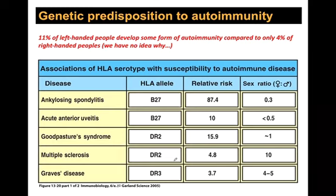Now, I put on the top here, for all you lefties in the class, you have about three times more chance of developing autoimmunity than right-handed people. We have no idea why, but that's what happens, okay? So there are some biases that we cannot explain. But HLA associations, I think we can explain.